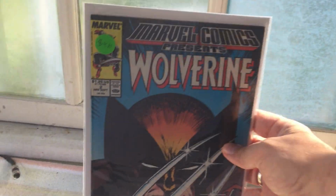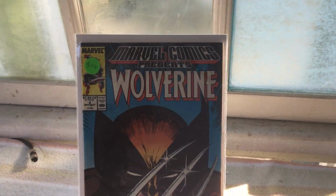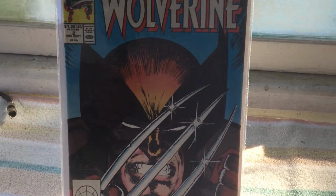And then just simply to fill a hole in my collection, I picked up Marvel Comic Presents number 2. I just bought number 1 about a month ago. Now I've got number 2 with a cool Wolverine cover.